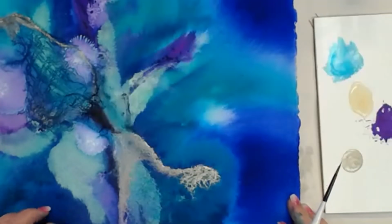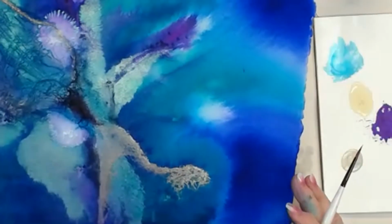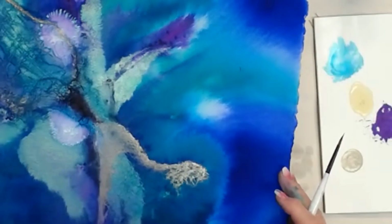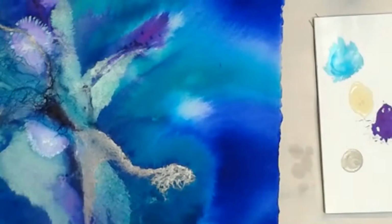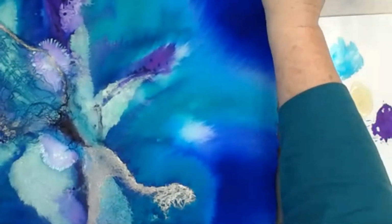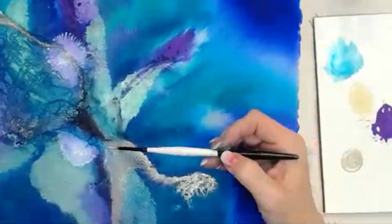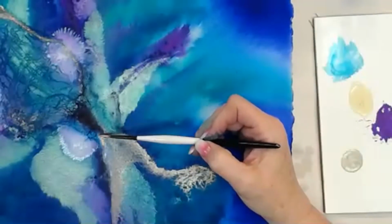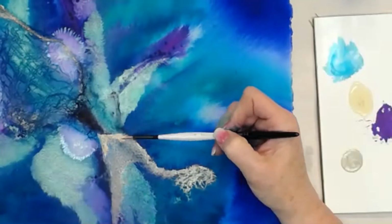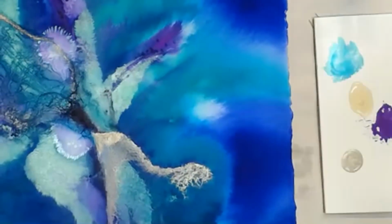I think I need something. I really need something. I wonder if I need to put more rose gold in here, and then let it kind of wash out a little bit.